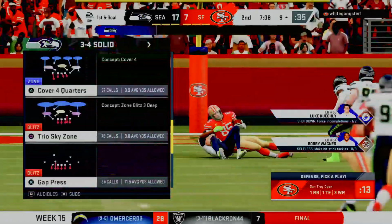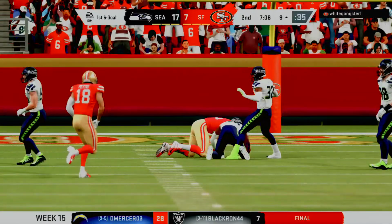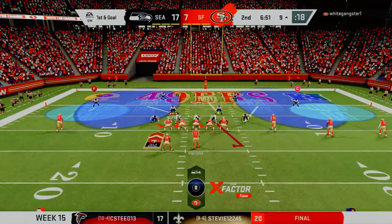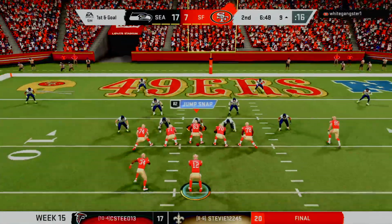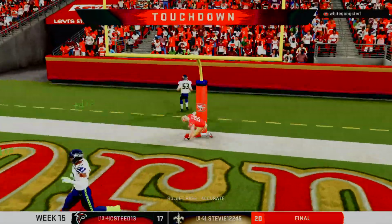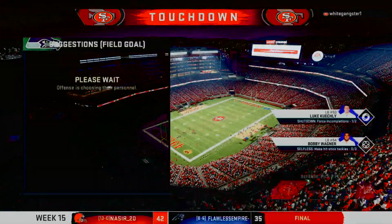I don't care what level of football you played. This one was a universal, wasn't it? When we were kids and we played touch football, remember we get in these positions and you just say, everybody go long and hope someone will come free. That is caught by the tight end Kittle. Touchdown, 49ers.